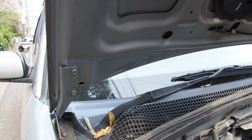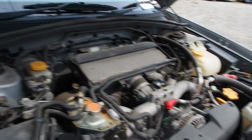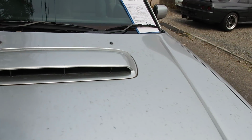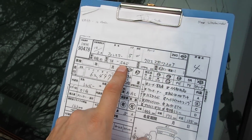Okay, gonna lower this. And this is the SG9, SG7, SG5, I don't know. Let me just check. Time for me to SG5 generation.